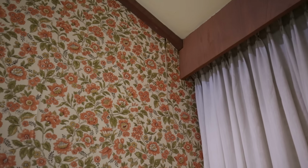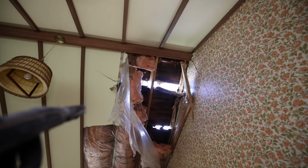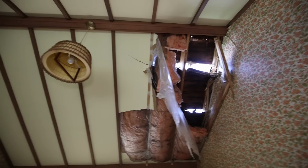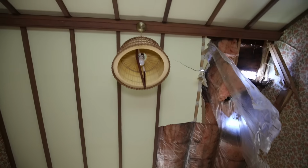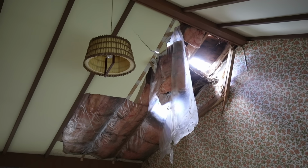Amazing stuff. Nice high ceiling. Again, there's that big hole in the roof. I don't know what the deal is with that. I'll have to explore a little more closely with the drone. There's your light, which is very cool as well.